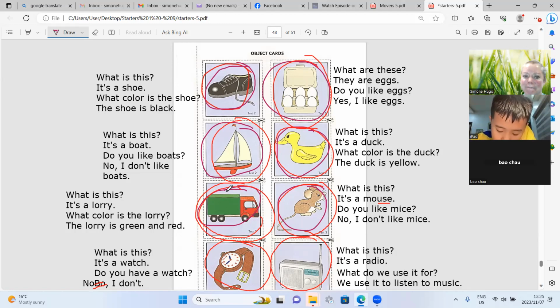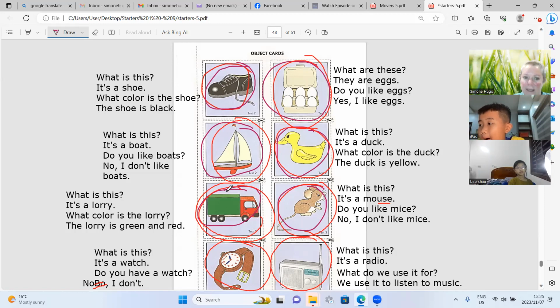What is this? Is it a lorry? What color is the lorry? The lorry is gray and red. The lorry is? The lorry is green and red.